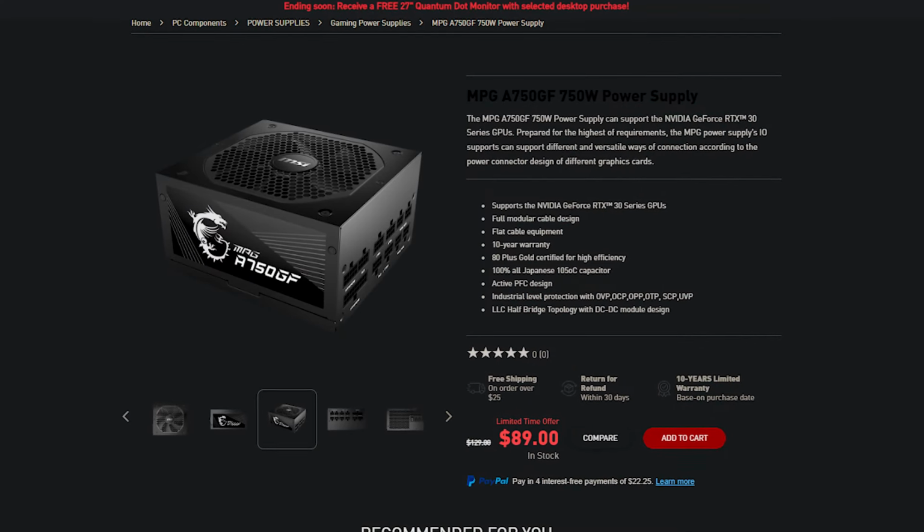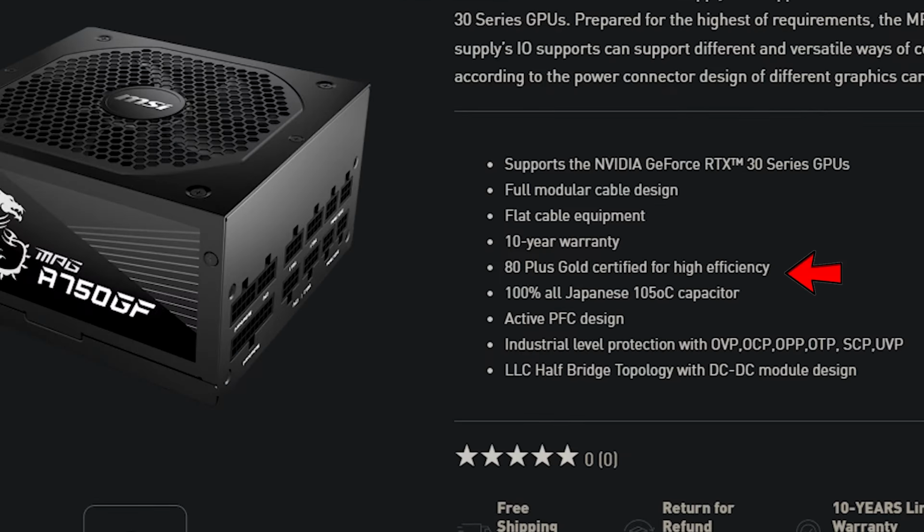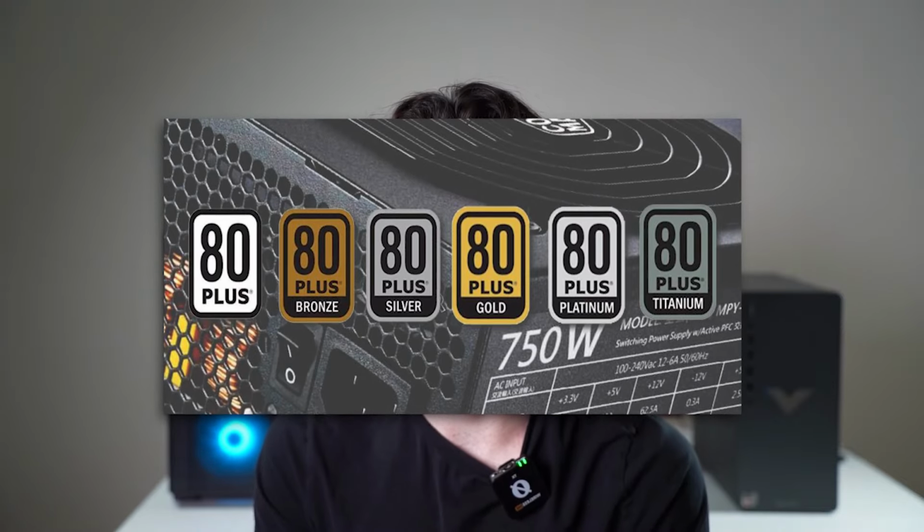And this case, in my opinion, is one of the best looking cases out there, especially at this price point. And last but not least, you get a 750 watt power supply from MSI, which is A tier rated, meaning that it's the best quality out there.